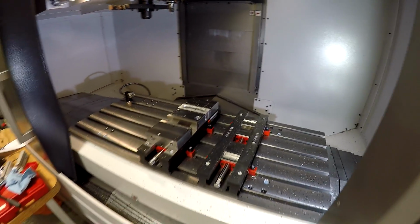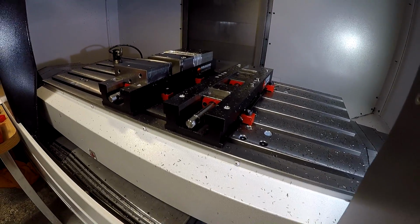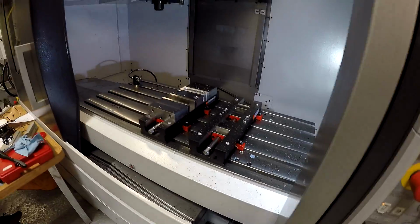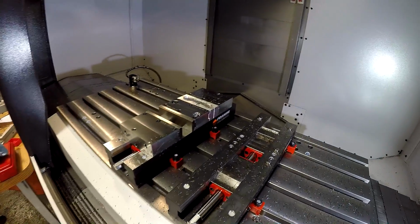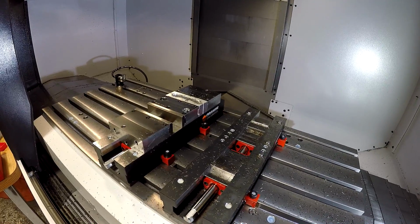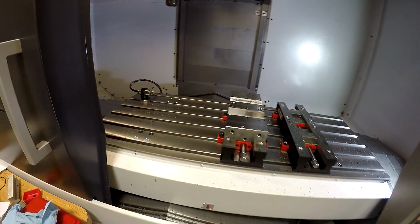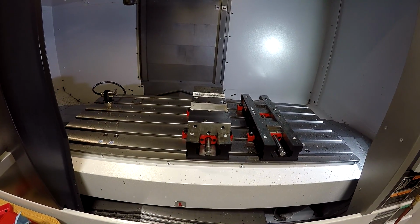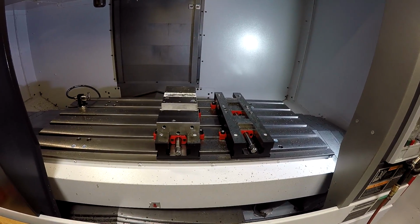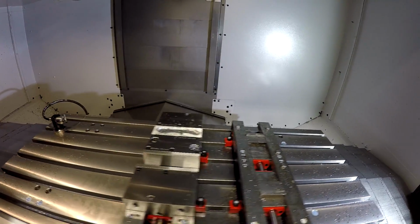So we've got 2 Orange vises here, and if you don't know anything about Orange vises and you use vises for CNC, then you're missing out on life, because these are pretty much the best vises out there, save for maybe a few notable alternatives, but everybody who started using these love them completely.